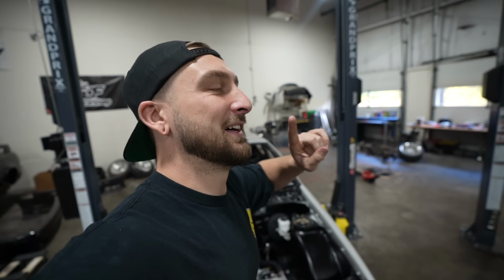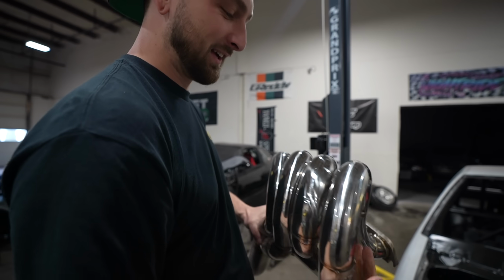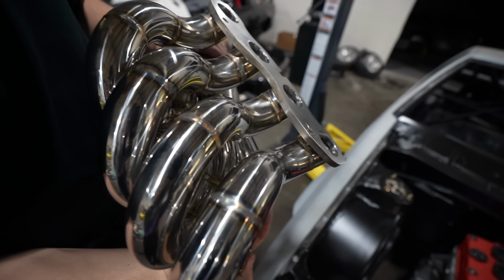So we're gonna start with the exhaust, okay? For sure. Easy. Something you're ready for. Something I'm ready for. You ready for it? I'm ready. So first big piece is the exhaust manifold. Look at this thing. This thing is ridiculous.